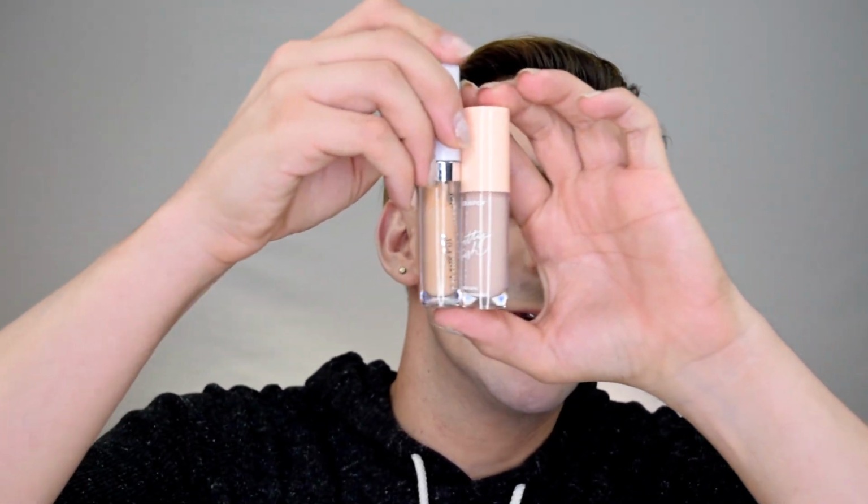So here's our cute little component. It's so short and chubby and just cute. It doesn't look like their no filter concealer. Yeah, definitely not the same size. But ironically enough, the Pretty Fresh concealer has more concealer in it than the matte no filter concealer. Crazy, huh? Okay, well let's go ahead and go in with this concealer and see what it's like.